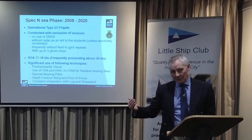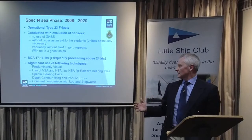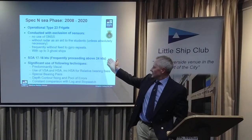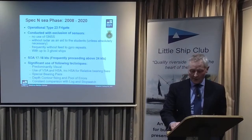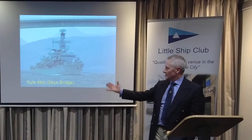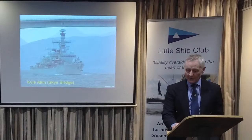Unfortunately, we can't take additional ships to sea as we used to, so they have ghost task group ships with them. Up until 2020, we were doing this in Type 23 frigates at speeds of up to 24 knots. With the front-leaning, forward-deployed nature of those ships, fewer and fewer are available. We'll run through a little bit of what they do.